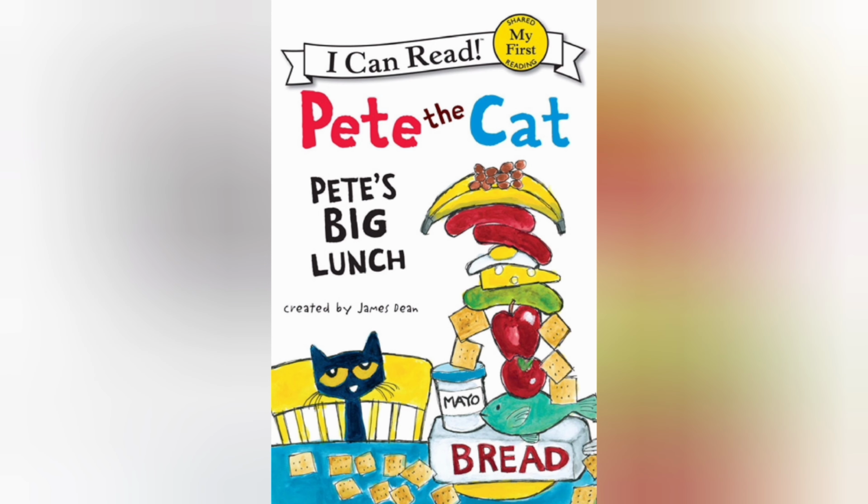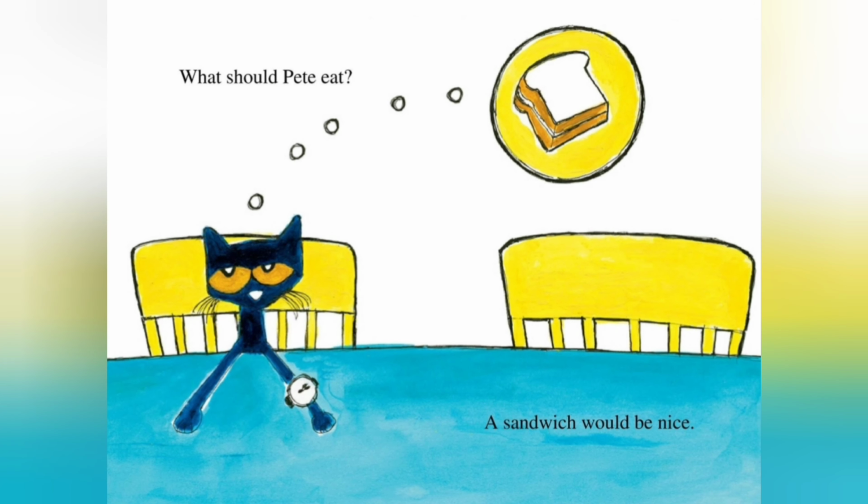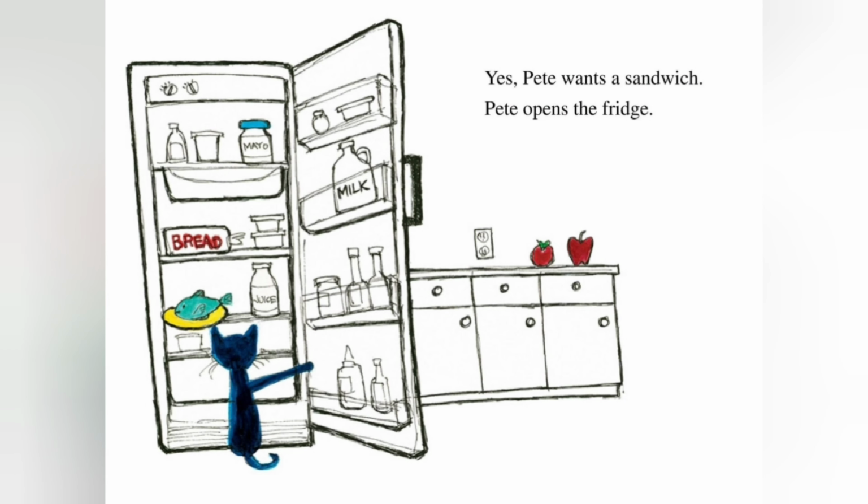The Cat, Pete's Big Lunch, created by James Dean. Here comes Pete. It's lunchtime. Pete is ready to eat. What should Pete eat? A sandwich would be nice. Yes, Pete wants a sandwich.